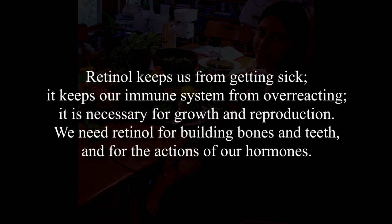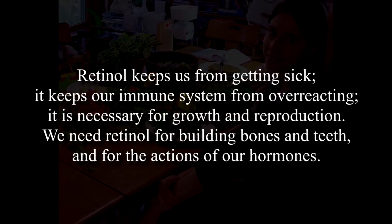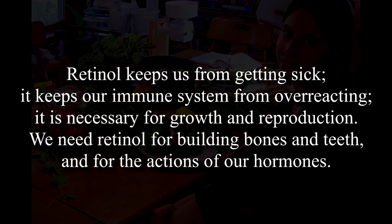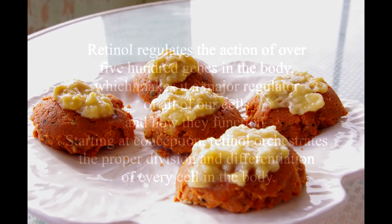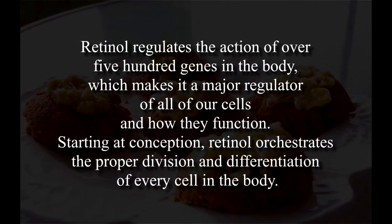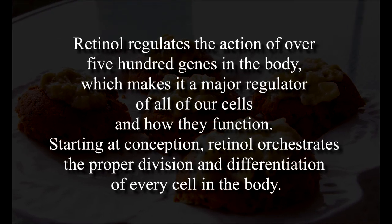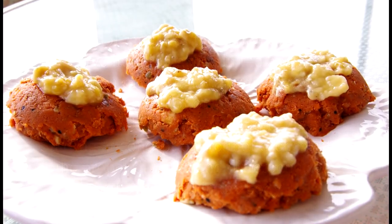Retinol keeps us from getting sick. It keeps our immune system from overreacting. It is necessary for growth and reproduction. We need retinol for building bones and teeth and for the actions of our hormones. Retinol regulates the action of over 500 genes in the body, which makes it a major regulator of all of our cells and how they function. Starting at conception, retinol orchestrates the proper division and differentiation of every cell in the body.